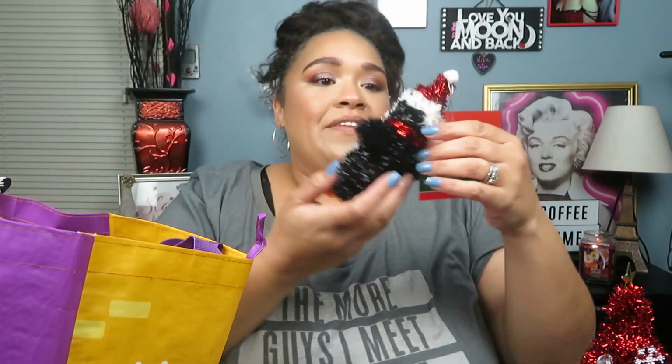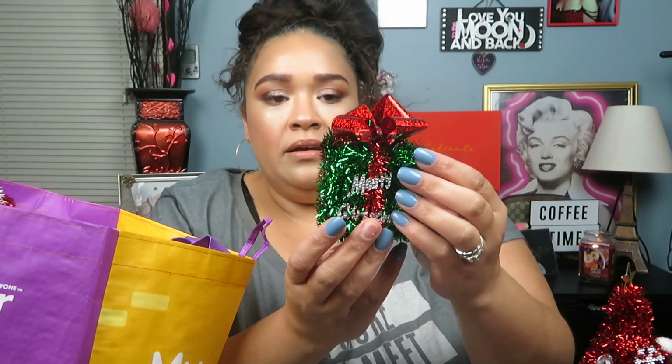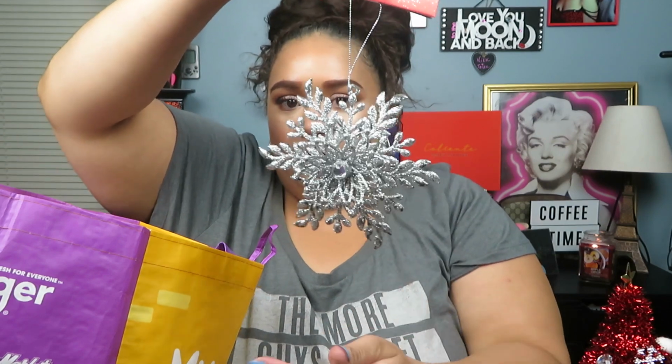I also picked up, I love this. I'm such a big kid at heart, I really am. I got this little penguin. So cute. I also got, oh, this is one of my faves too. This little present box, and it says Merry Christmas all over it. So cute. They're ornaments, but because I'm not putting my tree up this year, just because Christmas is kind of weird with COVID and everything, I'm just going to set this stuff out. Super cute. What else? I also picked up another ornament, and it's just a big snowflake with some bling bling on it. Super cute. I'm going to hang those on my wall behind me.